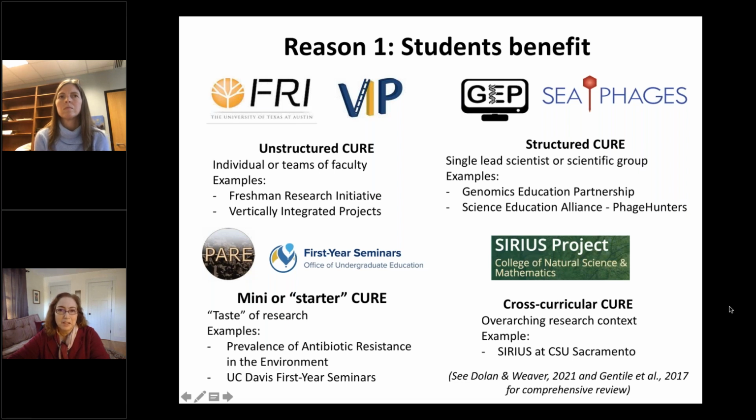Now, an unstructured CURE does not mean students go in and do anything they want. It means that the model for that, for example, here the Freshman Research Initiative is called out, the vertically integrated projects. That model is a framework within which faculty and students can work on a variety of different types of research questions, depending on the year, the faculty member, the specific sets of questions that they want to research. Whereas a structured CURE is one in which the particular research question, research topic is set, and everybody across the country who is involved in those is contributing to that same research project. So examples of those are the Genomics Education Partnership and the Science Education Alliance out of Howard Hughes Medical Institute, phage hunters.